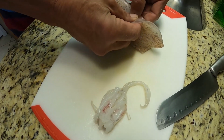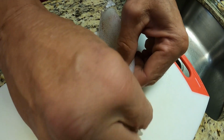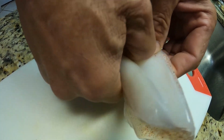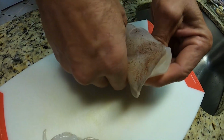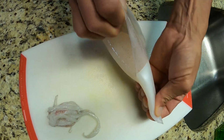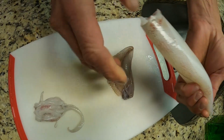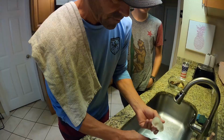If you run your thumb down in here, you can separate the skin from the hood, or you can call it whatever you want, the cap or the hood. All right, just like that. So I'm gonna scrape all this stuff off right in here.